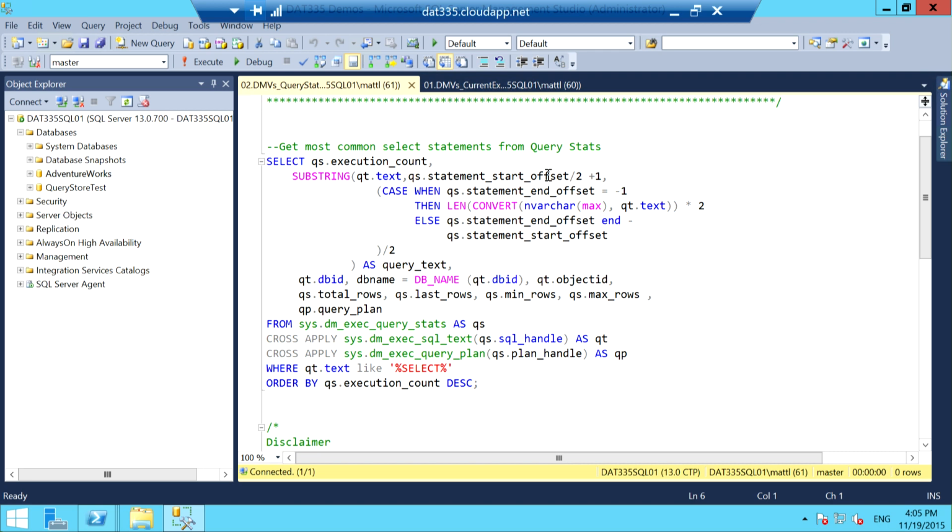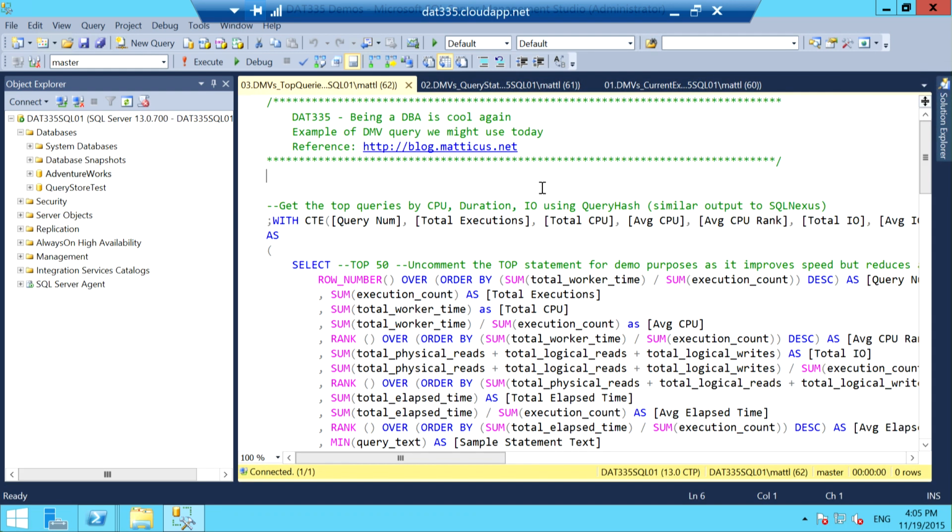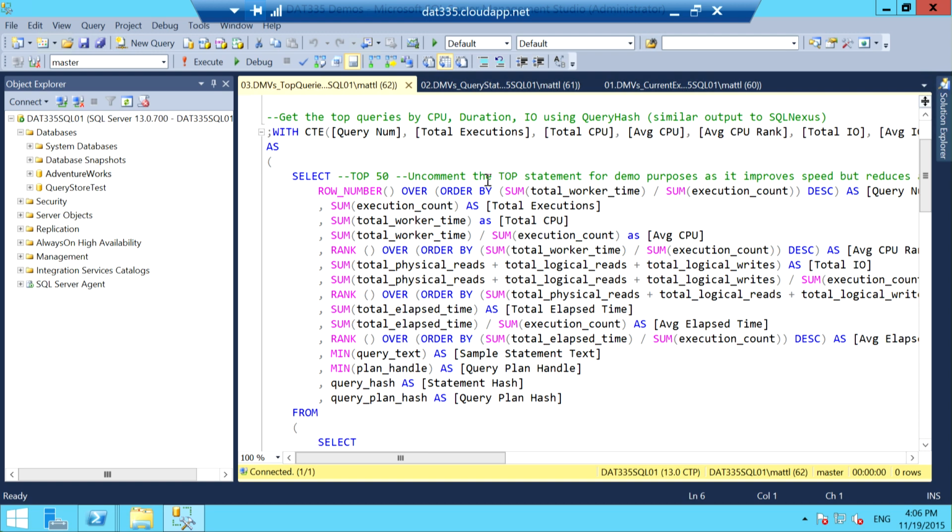So, if you've ever tried to query that out of an existing DMV, then you have to worry about the statement start and offset if it might be in a batch and come up with the query text out of that. And it can be quite troublesome. And as I said, these sort of things, you need to be able to run at any stage, and you might be trying to keep them on a USB key or something to run. But quite often, I've been using DMVs for a number of years, and I would often go, okay, well, it's all good and well to do that, but if I write one, I want to keep one, keep the query, and so I'd usually carry something like this around with me when I go on site.